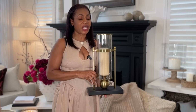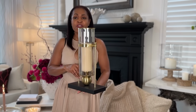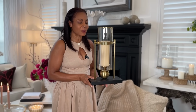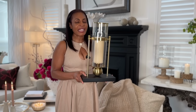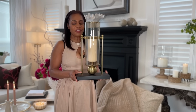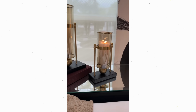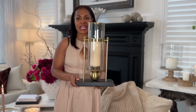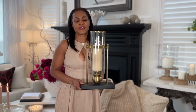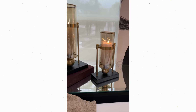Can we say luxe? Can we say luxurious for this candle holder? And it is a steal of a bargain. It's a complete steal of a bargain. Look at the detail. You've got the gold bronzy columns that are holding the canister. Just gorgeous. A metal stand, and I'll show you guys how I've styled this. I'm styling it on the back of a console table.